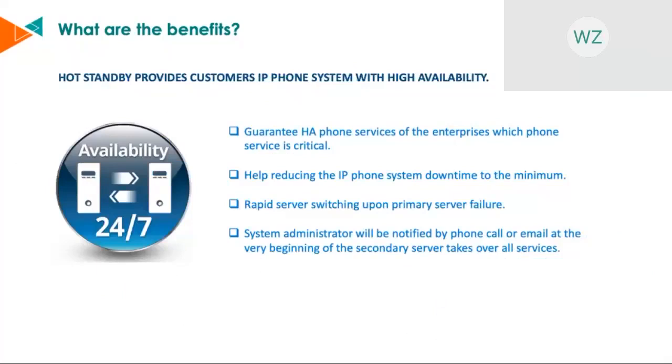And here are some benefits of using hot standby. Our hot standby feature provides customers' IP phone system with high availability. It guarantees high availability of phone service for enterprises to which phone call service is critical. And hot standby can help reduce the IP phone system downtime to the minimum. And there will be a rapid server switching upon the primary server failure. And if there is a server failure, the system administrator will be notified by phone call or email. That's our hot standby feature.